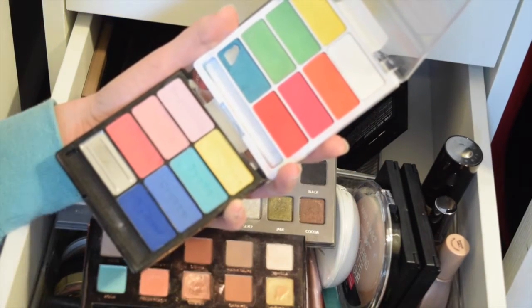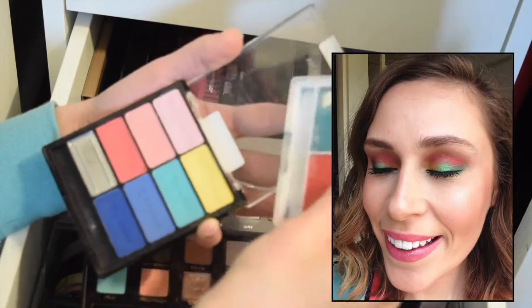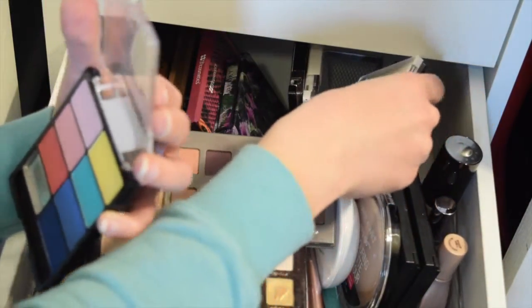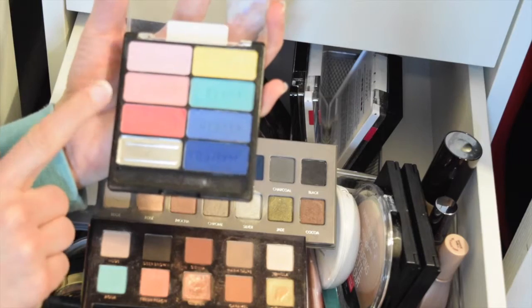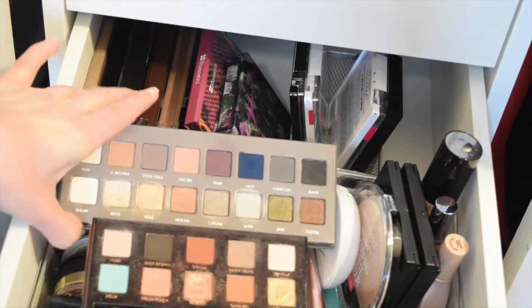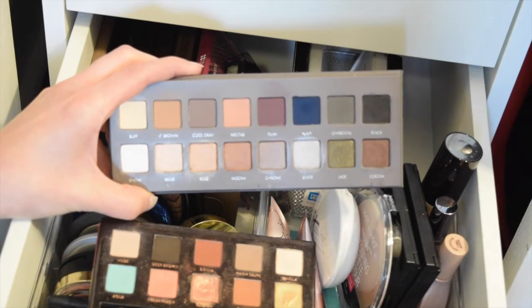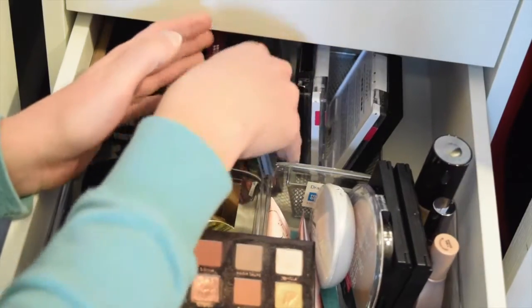And I'm going to insert a picture of what I call my Easter eyes so you can see a look that I got out of this palette. But I'm going to put back the Hempery Solutions. I do not think I will pull that for the week. But I definitely want these pink colors for this look, for kind of Easter, not Easter, spring look, spring eyes. I think I will put back the Lorac Pro 2. They're kind of more muted colors than what I'm thinking. But I do want to pull this palette very soon because it has been a while.